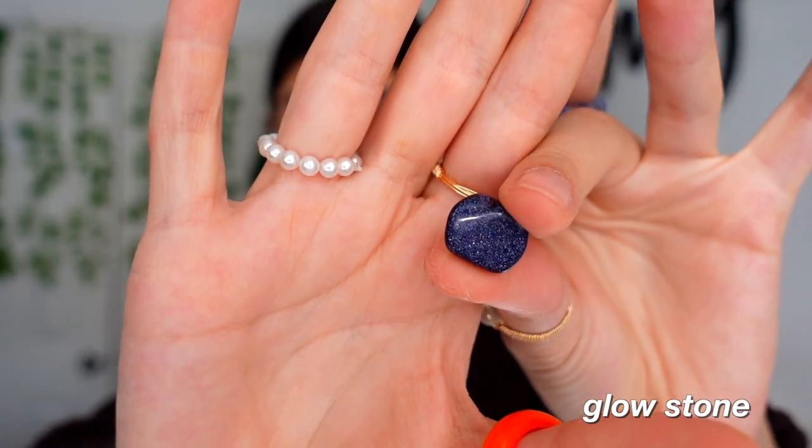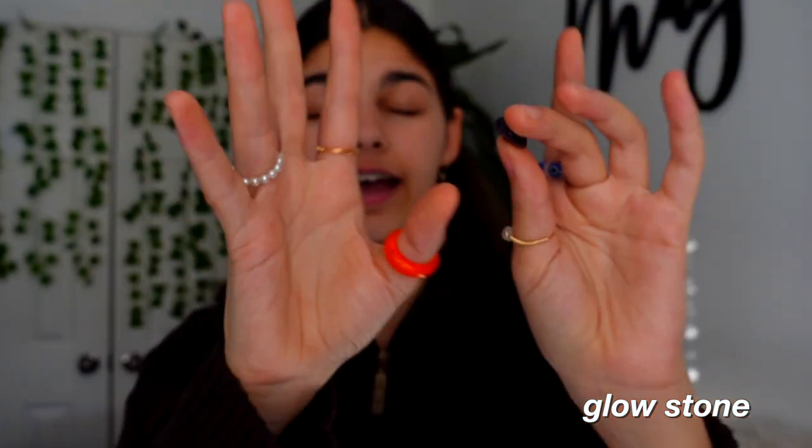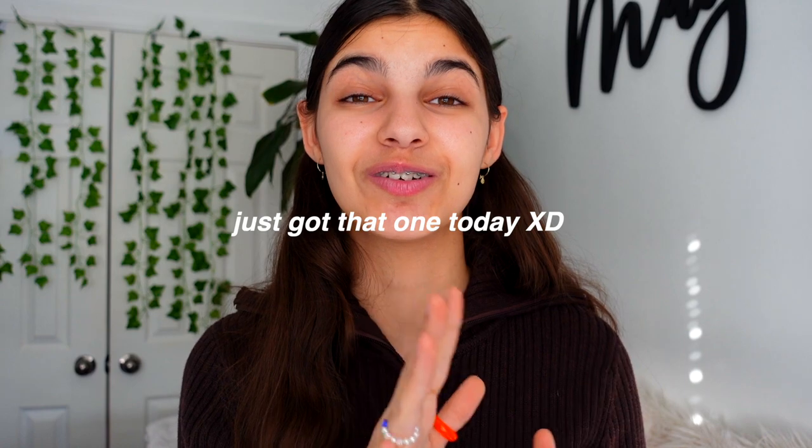This one, I believe, is jasper moonstone. And the last crystal that I have in my collection now is glowstone. It just shimmers so much and sparkly. I love it. The crystals that I actually want to get is malachite. I really want to get malachite. I also want to get moldavite. I'm joking. But those are all the crystals in my collection.